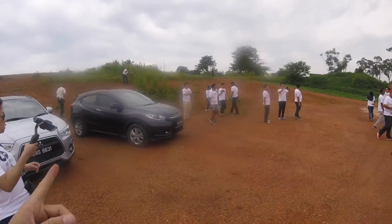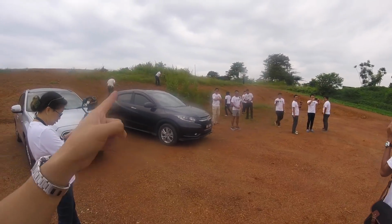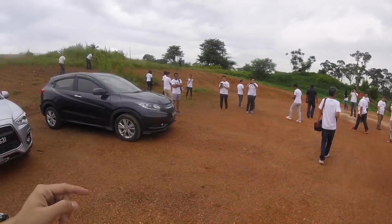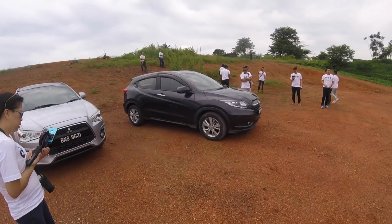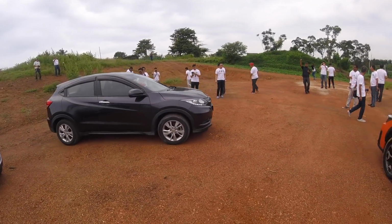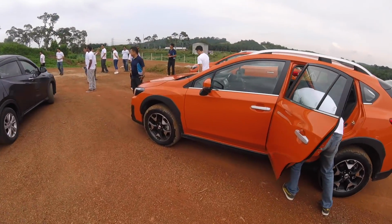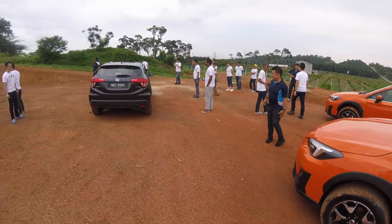Cheers. Actually, in my opinion, the HRV is sharper to drive than this guy here. But of course, it's off-roady here. Obviously, it's going to show that these guys are superior because they are four-wheel drive anyway.